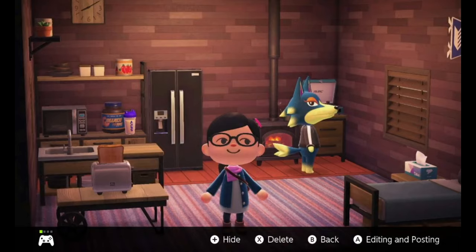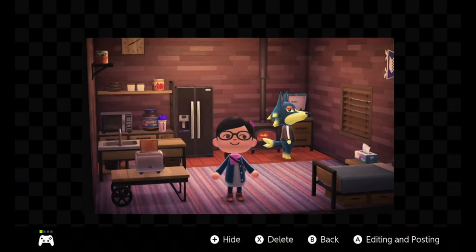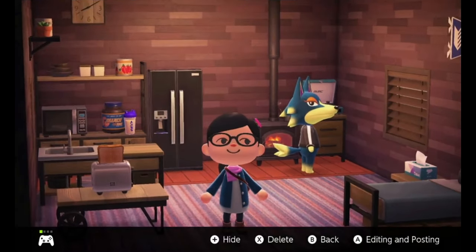So as you can see here, Wolfgang has a kind of woody, rustic looking house, but it's still modern. It has the ironwood furniture sets, some wooden planking, and a rug. Has a nice double fridge and microwave. So he's all decked out.